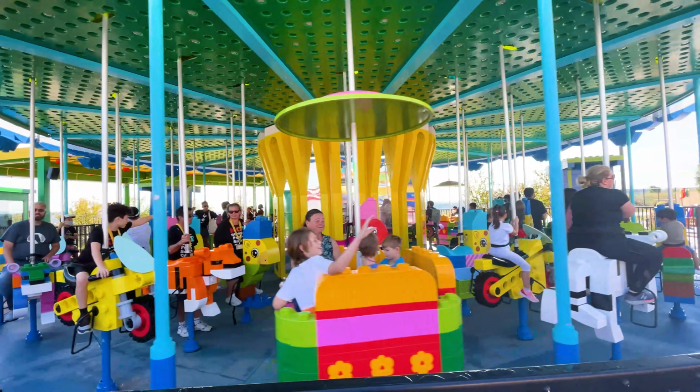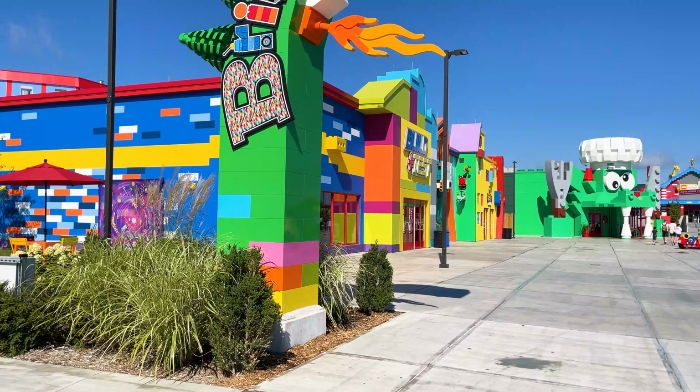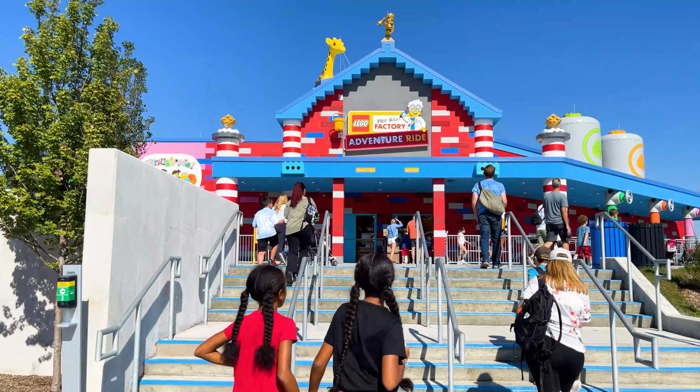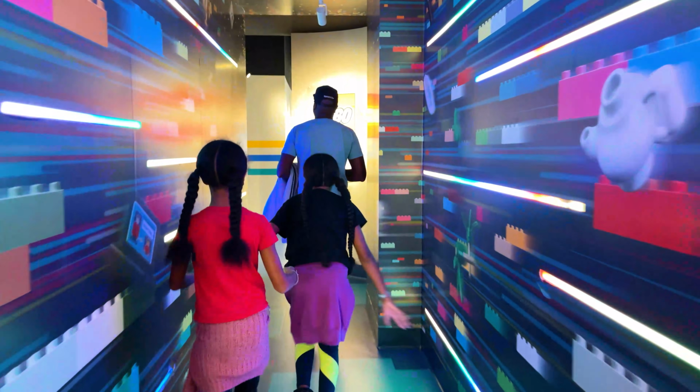So what are the top attractions we recommend? Let's break them down by each of the lands. When you walk to your left, the first land you'll reach is Bricktopia. Here we loved the Lego Factory Adventure Ride. It's like you're a Lego minifigure getting packed and shipped, and it was so cute.